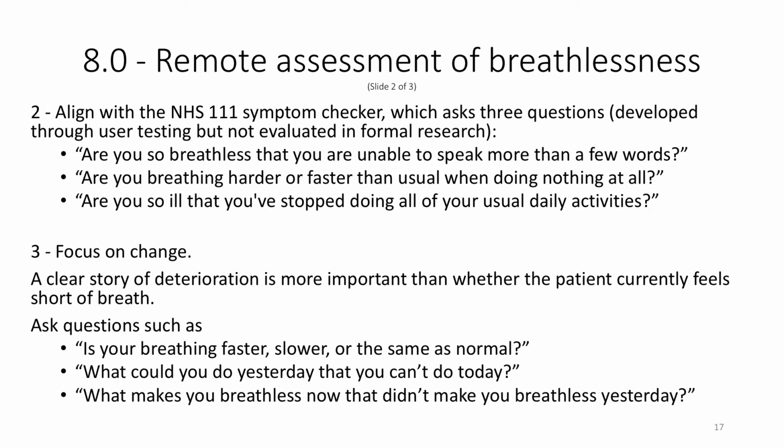2. Align with the NHS 111 symptoms checker, which asks 3 questions developed through user testing but not evaluated in formal research. Are you so breathless that you are unable to speak more than a few words? Are you breathing harder or faster than usual when doing nothing at all? Are you so ill that you've stopped doing all your usual daily activities?